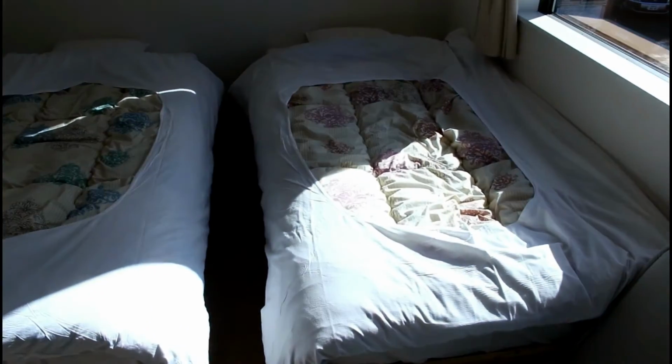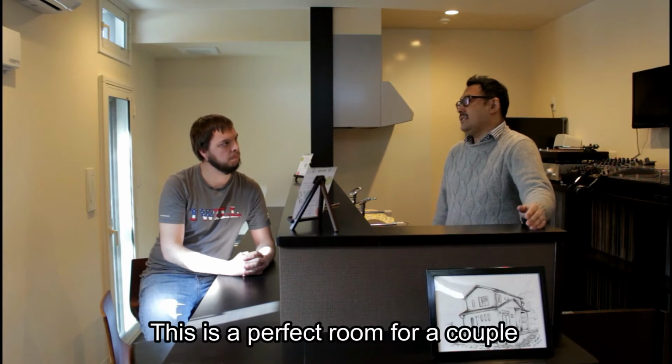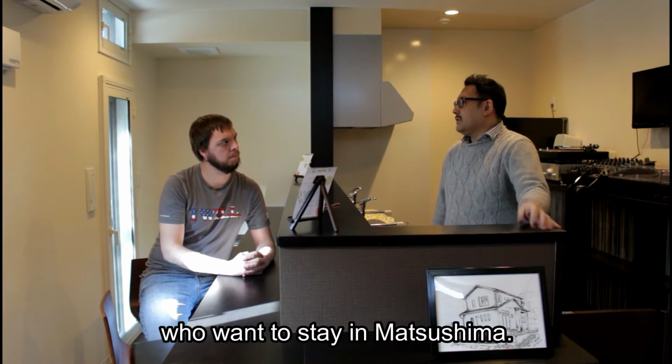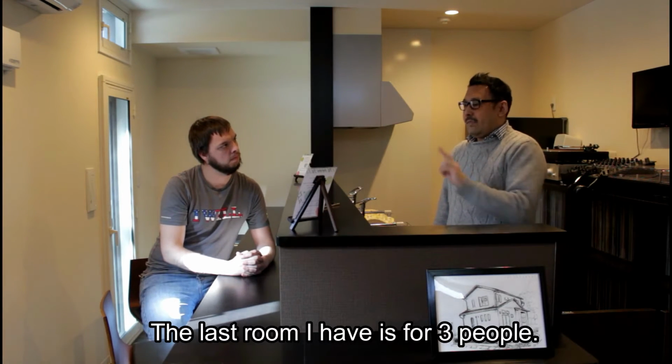So, this new room has two single beds. So this is a perfect room for a couple who want to stay in Matsushima. And the last room I have is for three people.